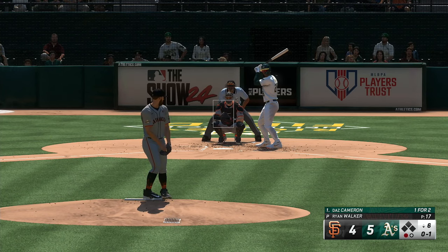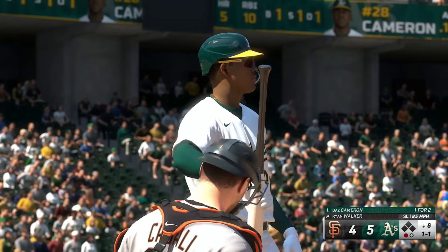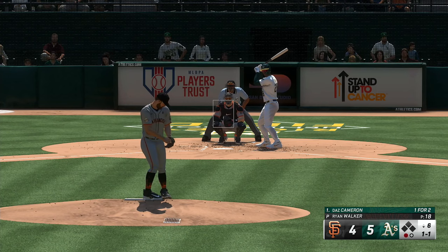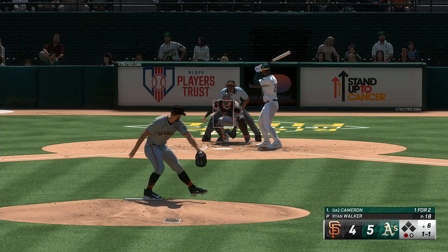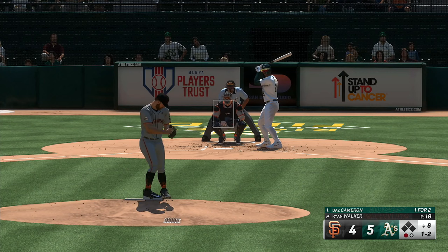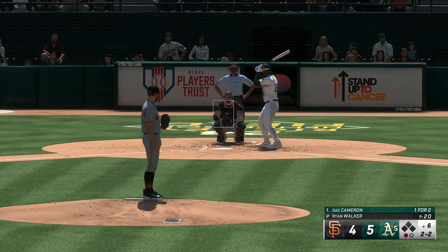Drive it out of here. They tried to get him to chase on a slider down and away. Get a hit, come on. Next offering in there for a strike. And it's 1-2. All sliders so far in this at bat to get ahead in the count, and clearly shows there was a game plan in mind for how to attack him in the box. And that skips in the dirt.